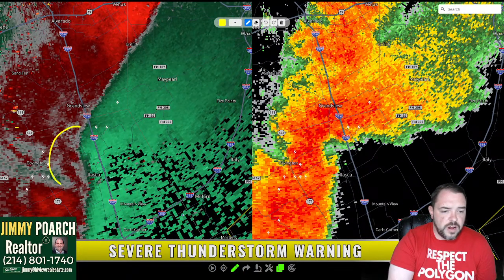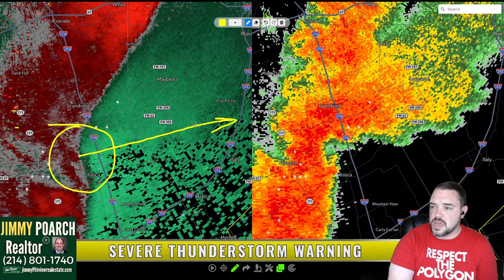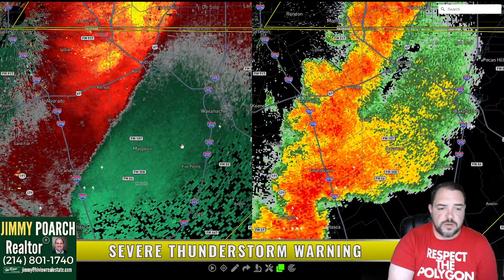Again, this is kind of our area of concern here. And here's the county line. So this is going to be moving probably south of Maypearl here. So right where 308 and 66 come together is kind of going to be part of my concern. And then right at 5 Points. And I do have concerns as well. I need to talk about this too.